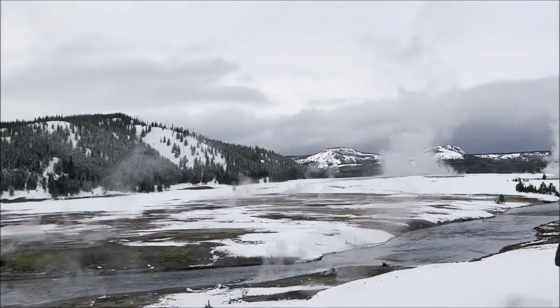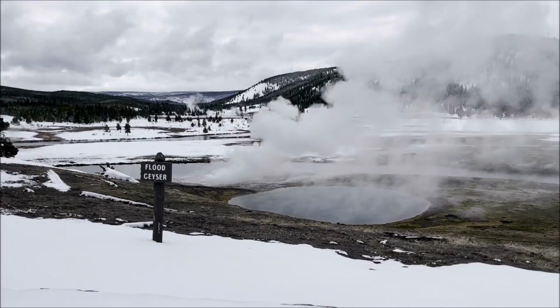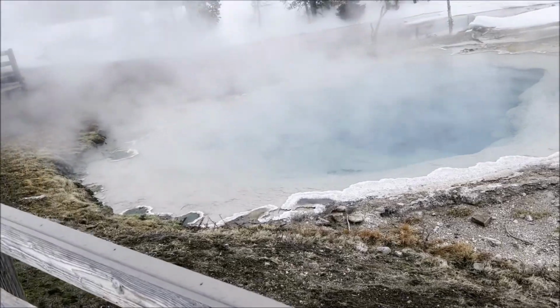But continuing on this tour, we're looking at some more geysers. This one's called Flood Geyser. It's much smaller. You're going to see it erupt, but it doesn't shoot up like Old Faithful does. We see a lot more geysers, which are gorgeous, and a lot more basins with the blue water.